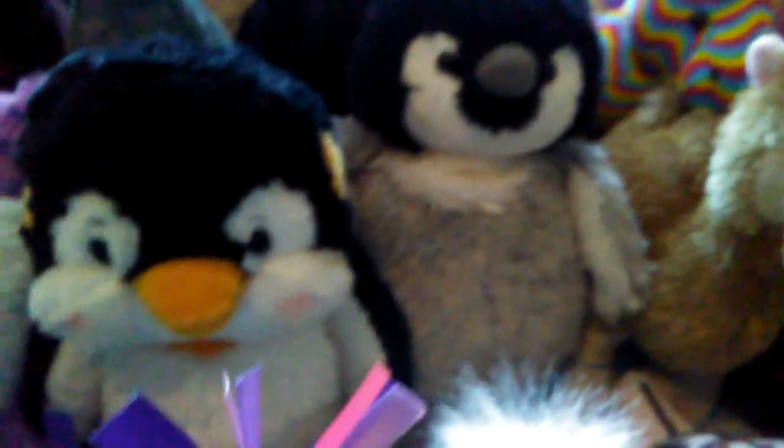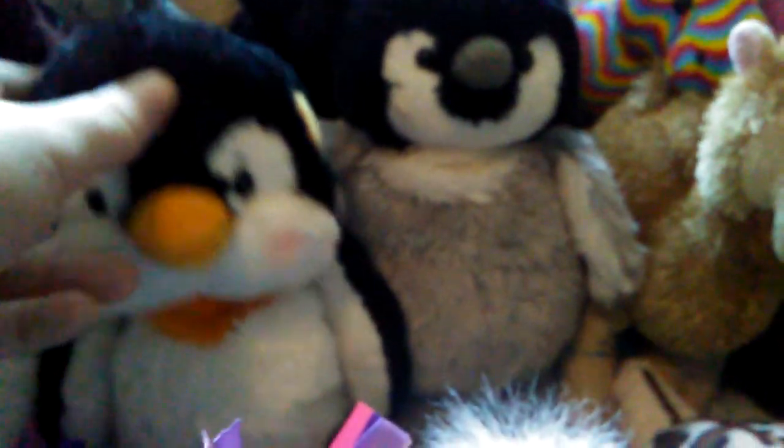What are you called? Pretty Panda. I should have known. She's beautiful. And now, my two classic, really classic Webkinz. I have Waddles the penguin, and then Happy Feet the baby penguin.